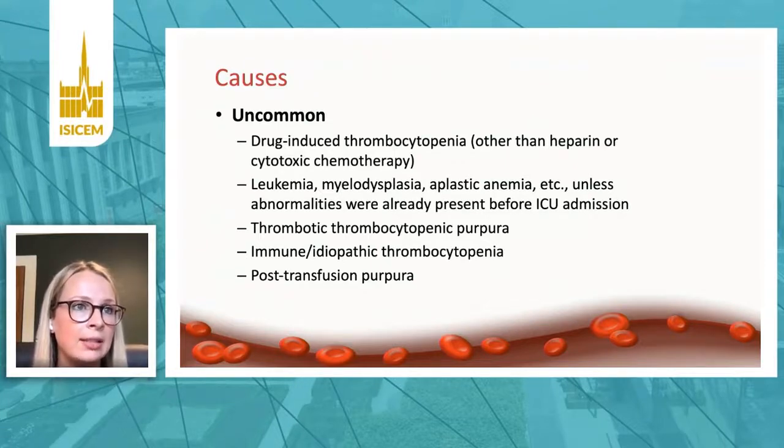Leukemia, MDS, aplastic anemia, and other related conditions are unlikely explanations unless these abnormalities were present prior to the patient's ICU admission. We never want to miss TTP, but statistically it's very unlikely to develop in the ICU when there's an alternative diagnosis. And ITP and PTP are also uncommon in this setting.